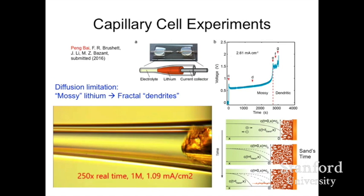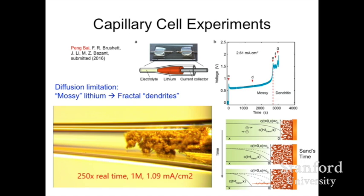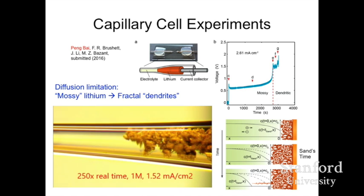So here's some really nice work that we just recently submitted, and this is really led by my postdoc Peng Bai. He made a capillary cell experiment where he basically could visualize lithium growth in a liquid cell in a battery electrolyte and apply different currents and really see what happens to the morphology. And so here's an example of what Peng found. First, at this particular current density, which is not super high, you start to see this growth, which you can kind of see almost looks like it's growing from the roots. It's almost like a volcano bubbling over or something. And it's still proceeding more or less like that for a certain period of time. And then all of a sudden, something happens.